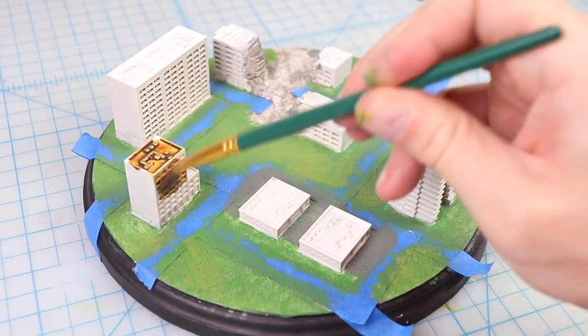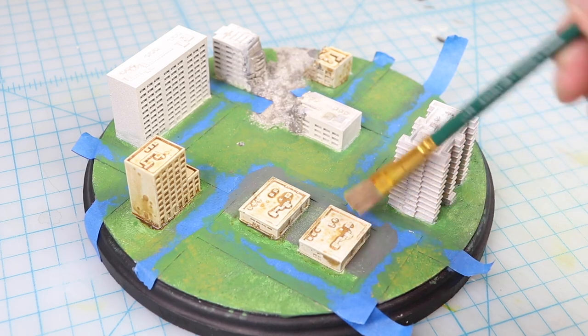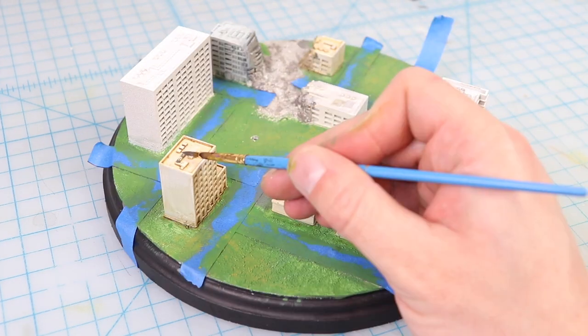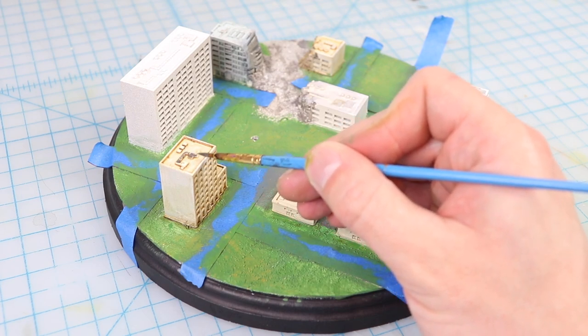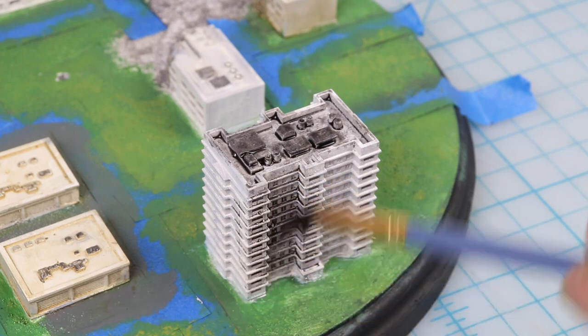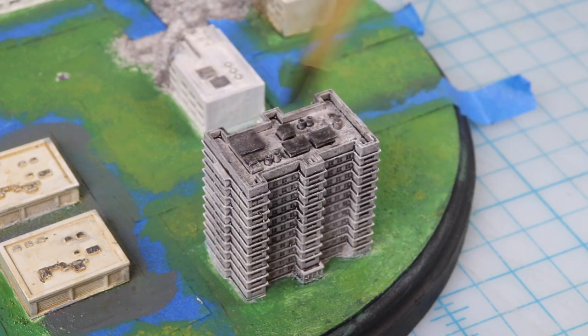To add some color and detail to the buildings, I used a combination of contrast paints and some very thin oil washes with mineral spirits. I picked out some gray details on the top of the buildings. I really like the capillary action of the mineral spirits. Look at it just sliding along those cracks there on its own. Nice.